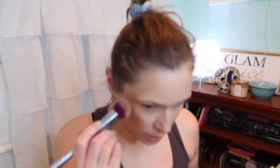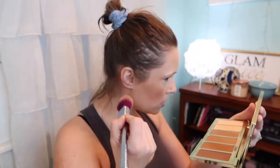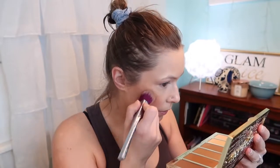I need a better bronzer brush situation. I always just get so patchy right here, and it doesn't matter, the bronzer.